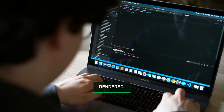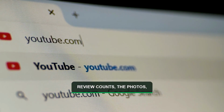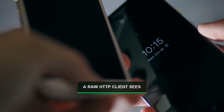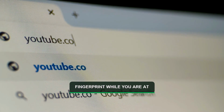When the data is JavaScript rendered, use a real headful browser. A lot of what you want on Maps, the ratings, the hours, the review counts, the photos, only appears after scripts run. A raw HTTP client sees an empty shell. Drive an actual browser, let it paint the page, then read what a human would see, and mind the fingerprint while you are at it.